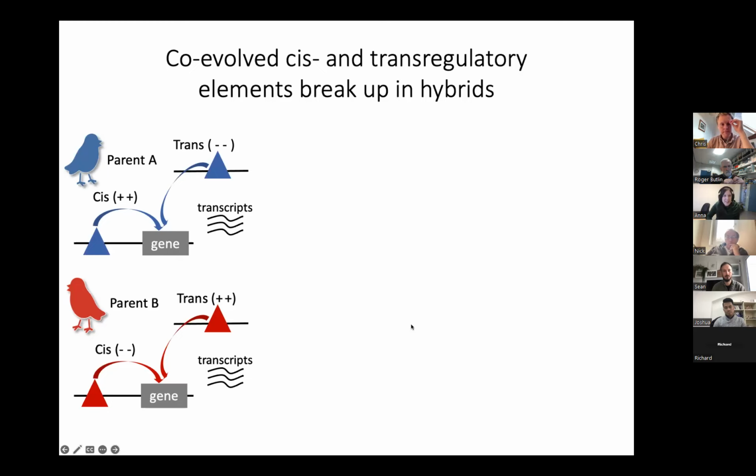So what happens in hybrids is that co-evolved cis- and trans-regulatory elements may break up. And really simplified, if the trans-regulatory elements evolve in one direction and this is compensated by cis-regulatory change, what can happen is that different combinations of trans- and cis-regulatory elements may result in the same gene expression. Here I illustrated this with two minus alleles reducing gene expression in this blue bird species and two plus alleles that increase it. And that yields the same gene expression as the red parent species, that has two plus alleles in trans, but minus alleles in cis instead.